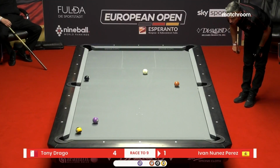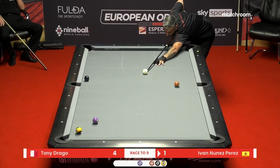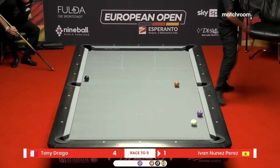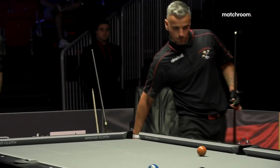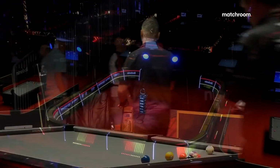Fair to classify this call as not a certainty, but one he should make. Yeah, I think because there's a bit of an angle, you do see these missed now and again, but at this level, you've got to be potting this nine ball. He does. And so Ivan Perez wins his second rack. Drago had a chance there to pile on the pressure, but when he missed, Perez did the rest.